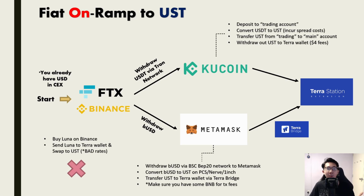So this is another popular question, like what are some of the best and cheapest ways to buy UST? So let's start from here. Assume you already have USD either from FTX or Binance. There are two ways of doing it. First is through the exchange. So the exchange is KuCoin.